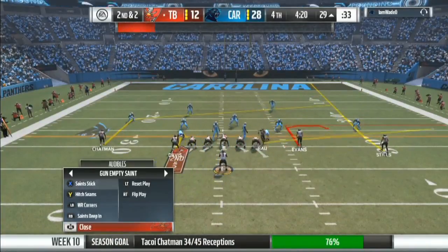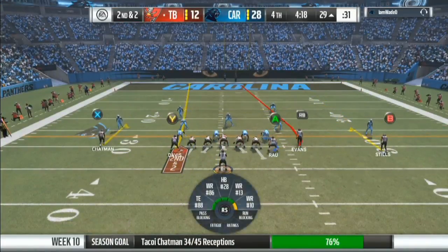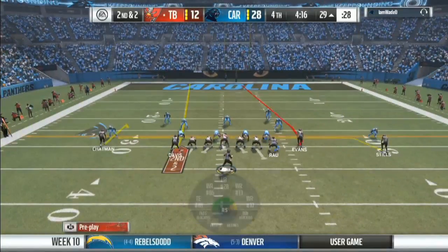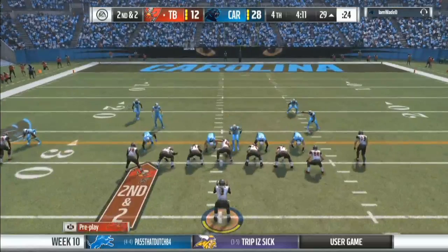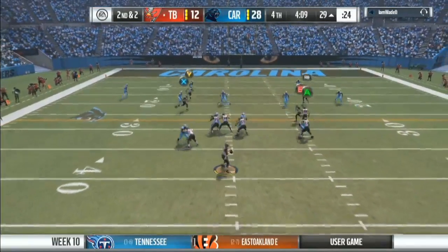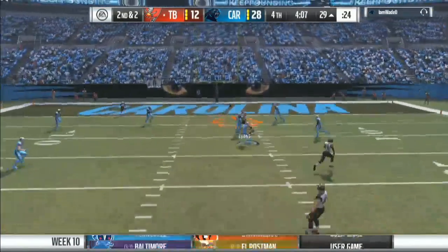That was a nicely run slant route, and what the receiver's trying to do is make the defender think he's going upfield for a deeper route, and then breaks it off, usually after about 3 to 4 steps, and cuts towards the middle of the field. And now what he's trying to do is use his body to keep the defender away.